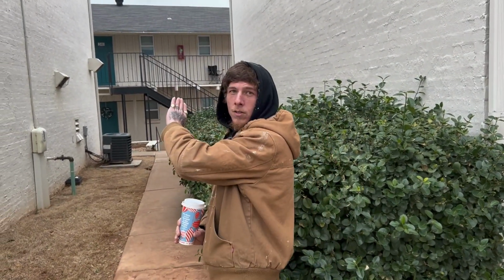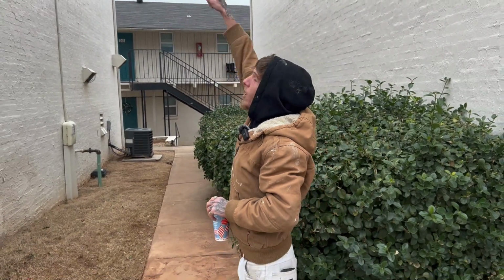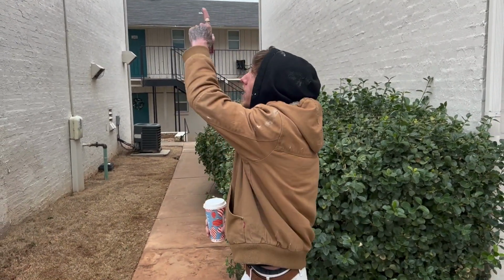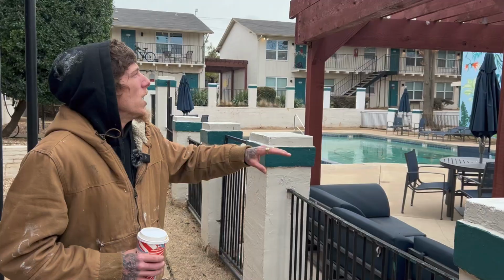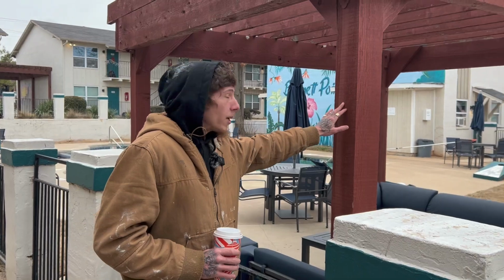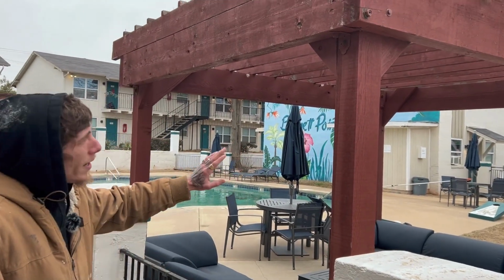Luckily, they're not rotten, so you don't have to pull those off. But every one of these needs to be caulked and sealed, or it's just going to keep doing that. Interesting. Okay, great. Anything else you can think of? These pergolas, I do not know if these are included or not. I would assume so, because they are worn and they kind of look bad.